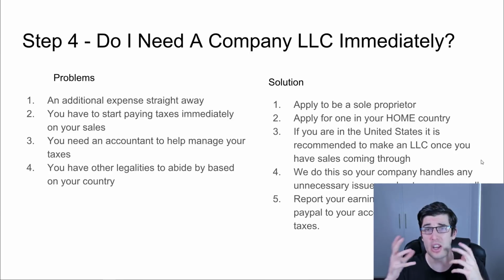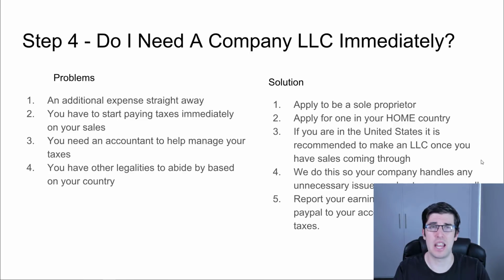In terms of it, you're going to have to start paying it quarterly, half yearly, yearly, whatever that arrangement may be. You're most likely going to need an accountant to help you understand your tax legalities and the various laws involved. And there are other legalities based on your country. Every country has its own unique laws that are going to come into the equation.